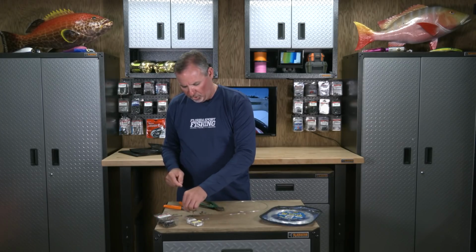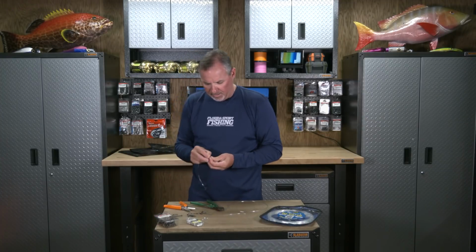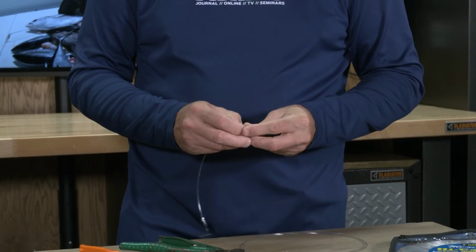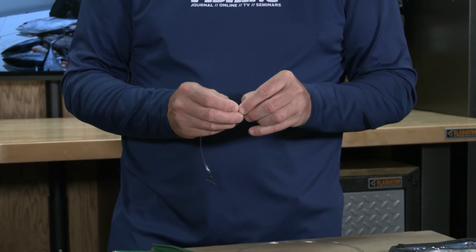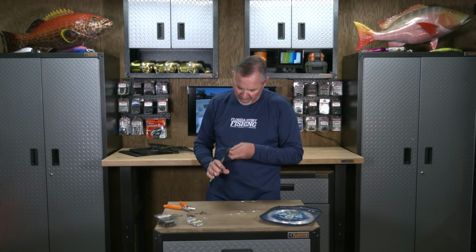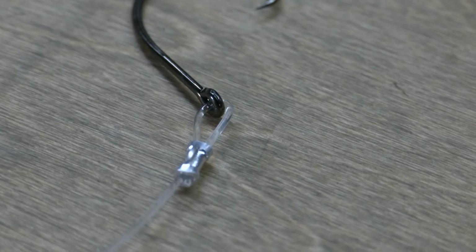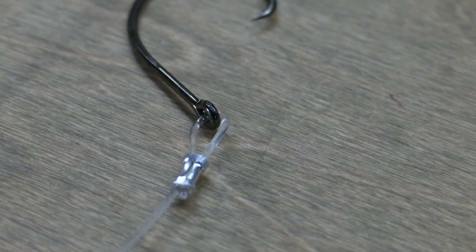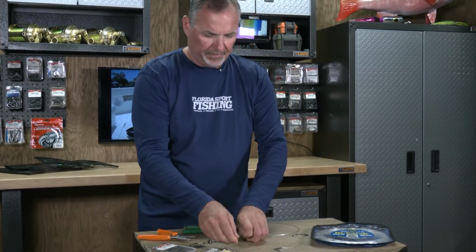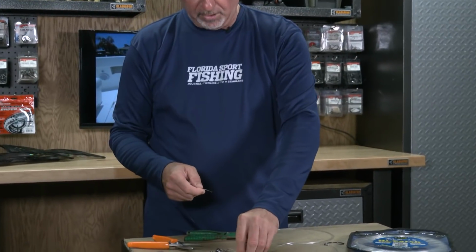Next, I'm going to do my hook. And again, I'm going to grab a crimp. And it's just much easier when you tie, or I should say when you rig the branches first. And again, right in that hole, make sure it's centered. Boom, so that right there is a branch line. And now I'm going to do the other two and just repeat the process.